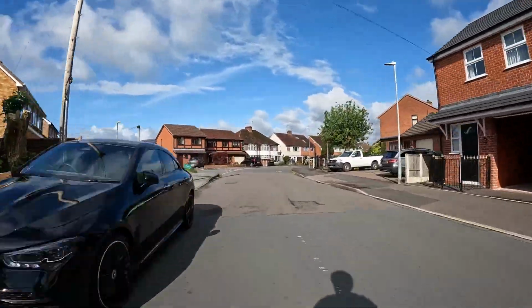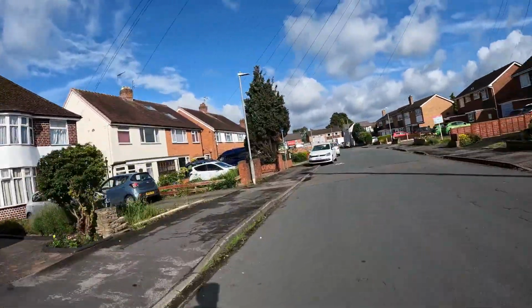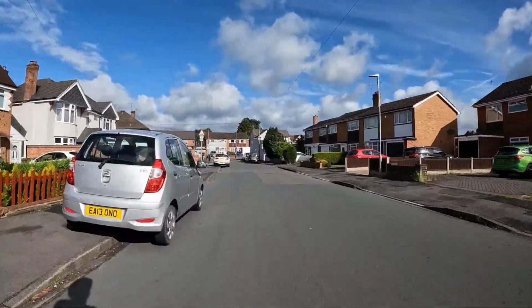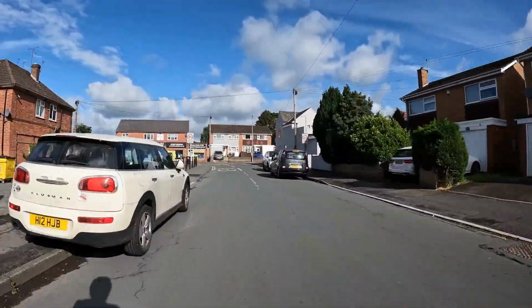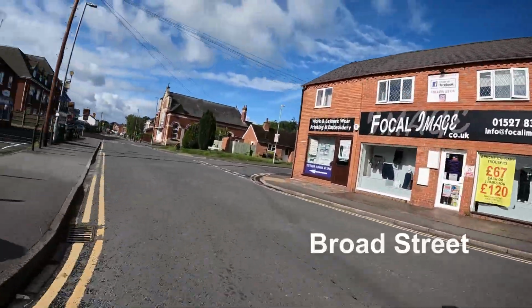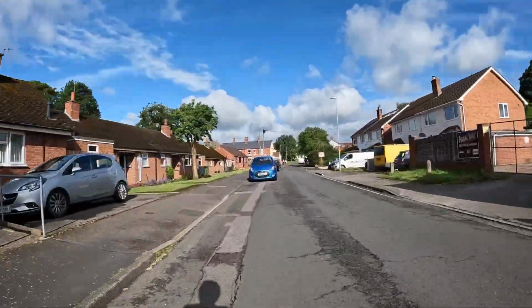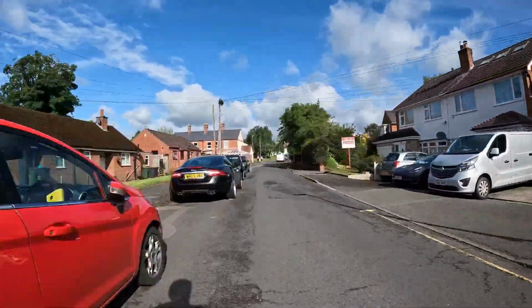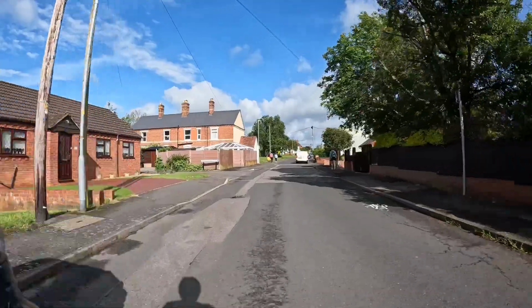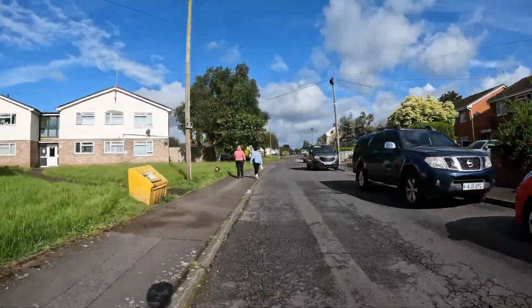These bits here are signposted. You should be able to see, hopefully, if you look closely, little blue signs on the route, which actually made it quite easy to navigate. So left onto Broad Street here, and then right onto Melbourne Road. I hadn't cycled this route before when doing it. I'd only looked at it on Google Maps, and I found it fairly easy to follow, to be honest.